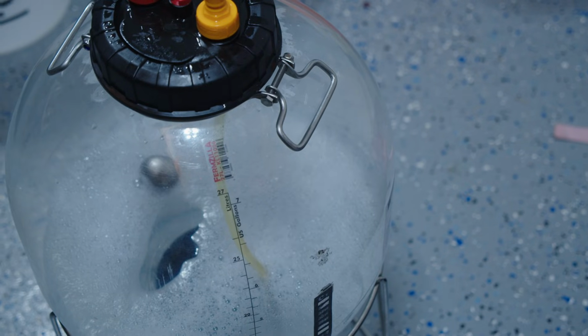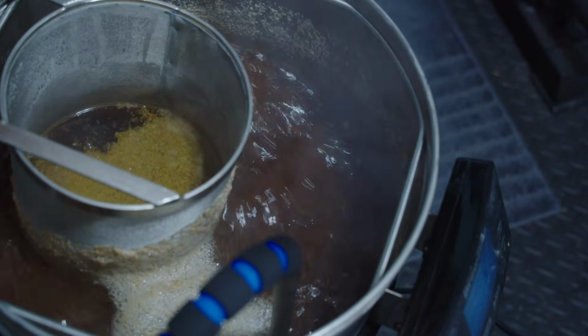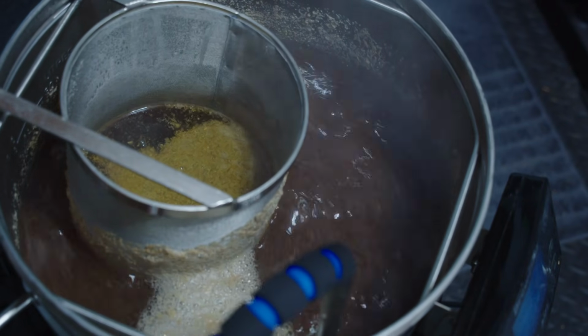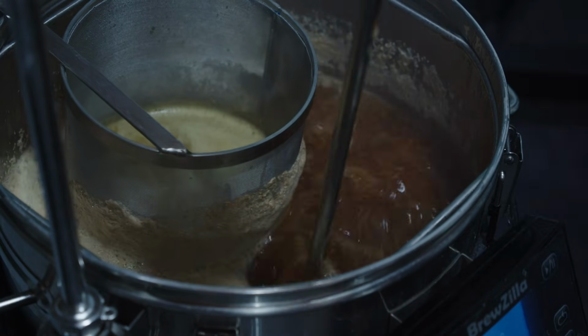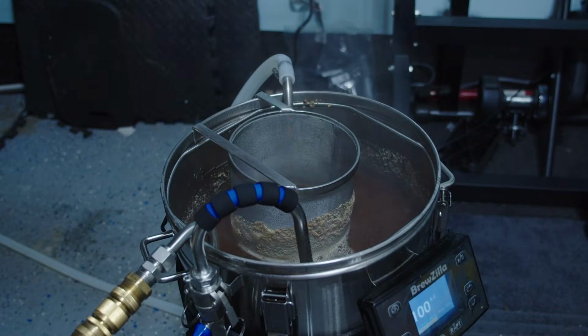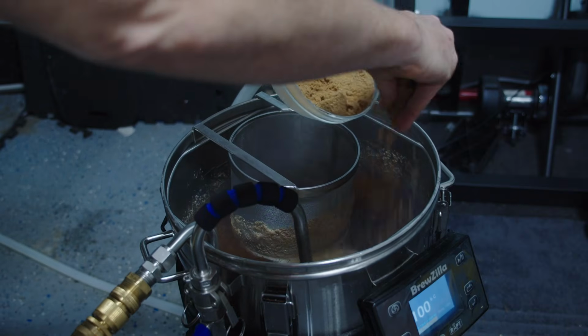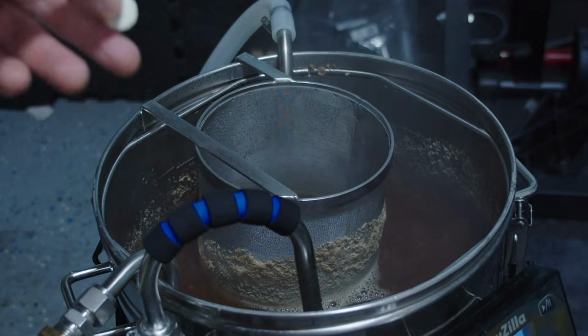And at the same time, I also make sure that my fermenter's ready. While it's boiling, you may as well do that. So I got a good boil going on here. So here we are at 10 minutes left in the boil. I'm putting in the brown sugar and the maple syrup, and this is when I add the wort flock tablet.